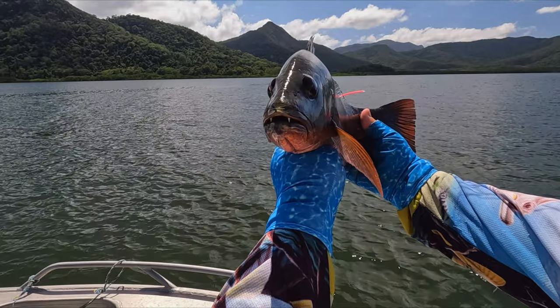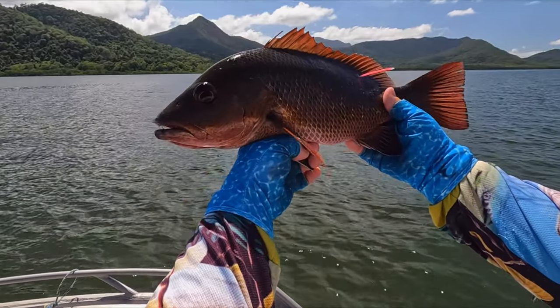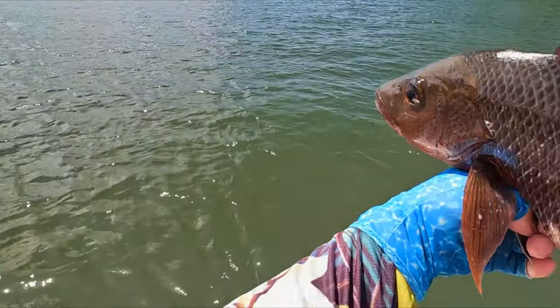Look at the chompers on that. Would you like to be a bait fish? All right, this guy's all fired up. We'll get him back in the water, and we'll see if we can get another one.